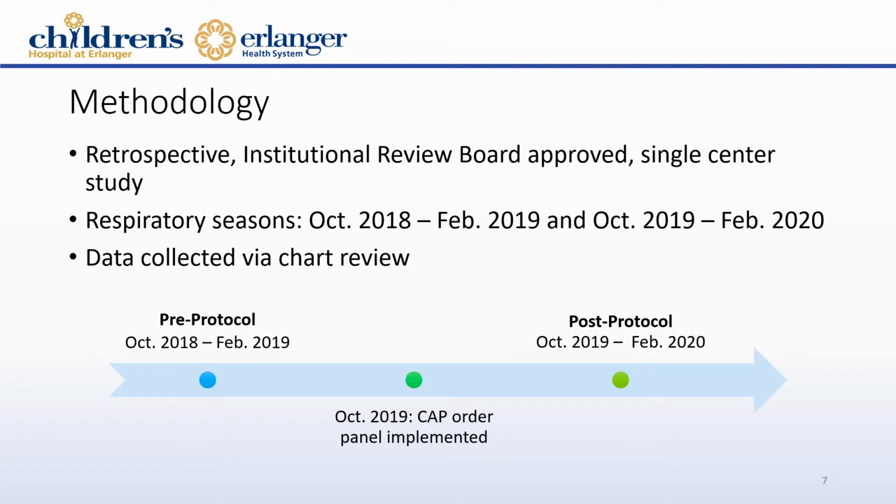This was a retrospective, institutional review board approved single-centered study that looked at 2 respiratory seasons, from October 2018 to February 2019 and October 2019 to February 2020. In October of 2019, a community-acquired pneumonia order panel was implemented, and data was collected for both respiratory seasons using chart review.